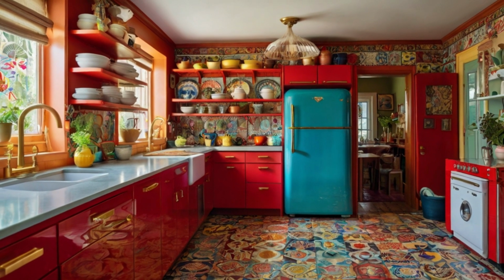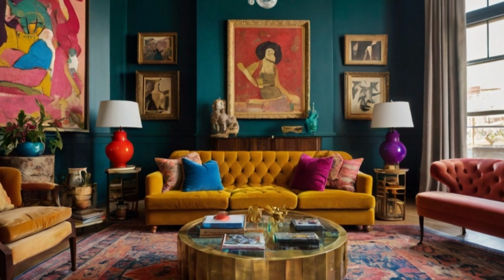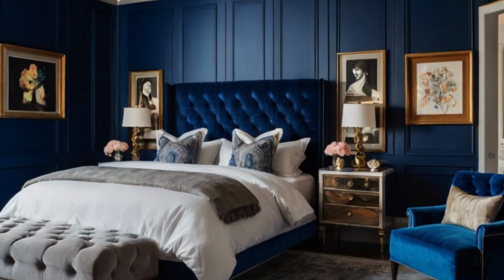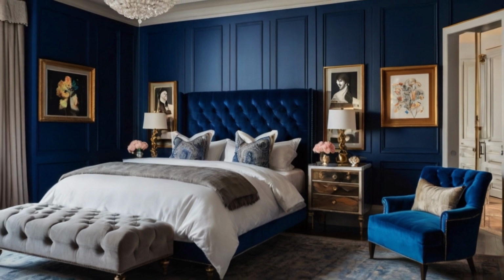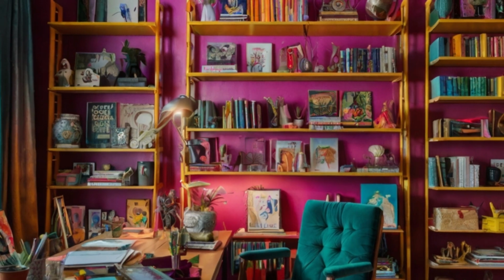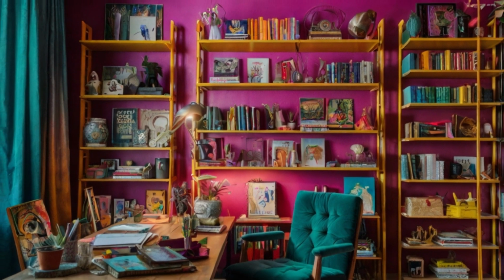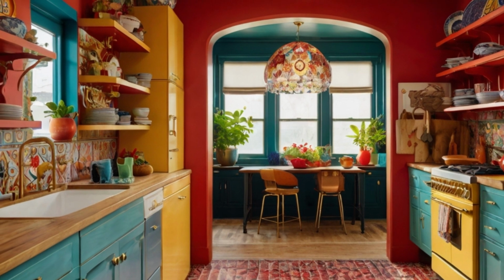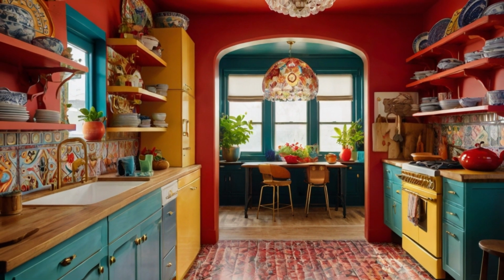Layered patterns and textures, from floral wallpapers to velvet sofas. Eclectic and personal decor, unique art pieces, books, vintage finds, and statement furniture. Maximalism isn't about mess, it's about curated chaos. It's a style that encourages people to express themselves freely. No two maximalist homes look alike because each one tells a story about the person living in it.